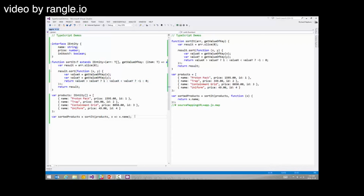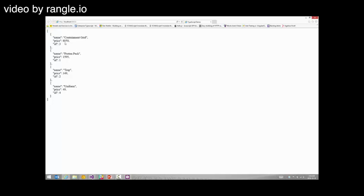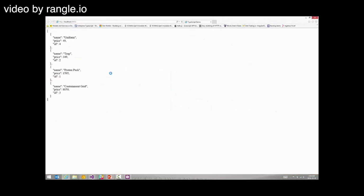So the cool thing about this now is if I write that out, let's take my products array. I'm just going to write that out. All right, so if I run this now, and we're sorting by name, let's run that, see what we get. I can see here that it looks like, yep, everything is sorted by name, which is great. Now if I go back here and I change this, I can say sort by price. I can rerun that, and I can see that now everything's sorted by price.